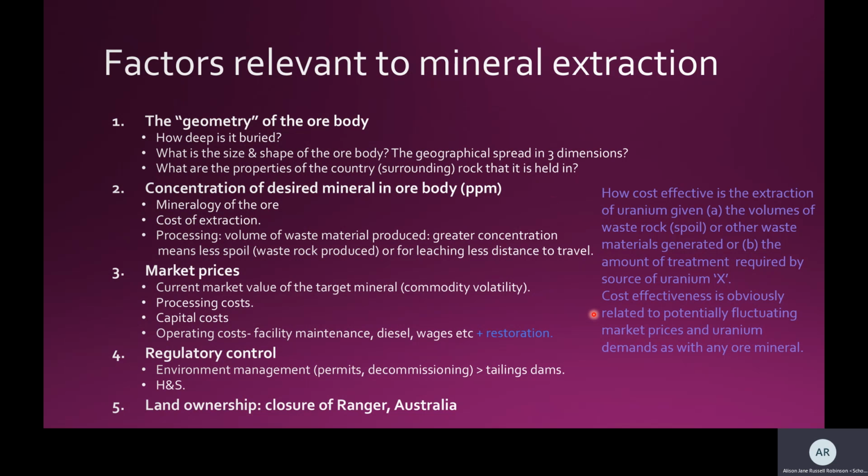Obviously that does depend on the market price, and uranium's just the same. Just because a large part of the current nuclear industry with its current reactor setup runs off uranium isn't enough to actually make uranium mineable. It's not special, it just needs to be profitable to the people that actually get it out of the ground. And if they aren't going to make a profit out of it, they're not going to get it out of the ground just for the benefit of the nuclear industry.